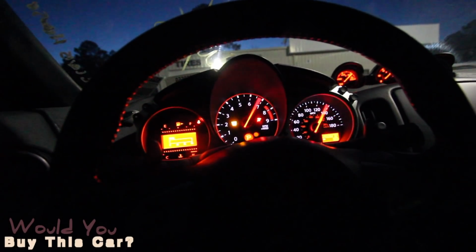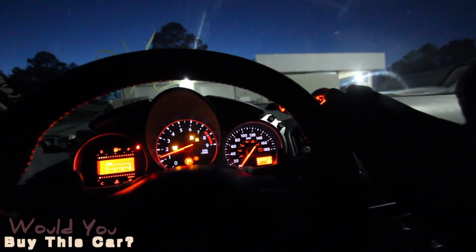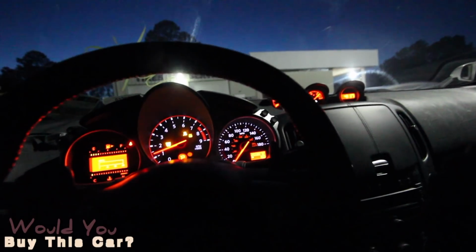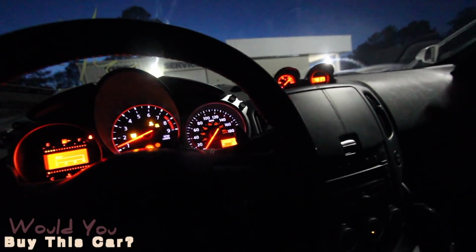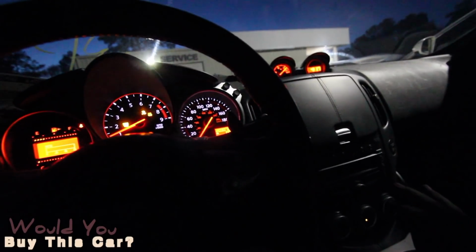Now, again, guys and girls, it is really cold outside tonight. It's like 38 degrees out there. It's freezing, man. You're getting the best of me tonight, because I'm out here doing this in the cold. But it took a second for the engine to crank up, so I'm just gonna give it the benefit of the doubt and say that maybe that's from the coldness.